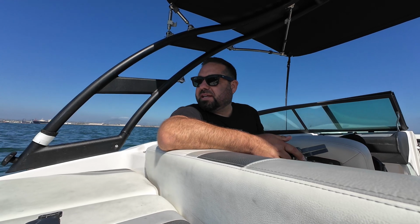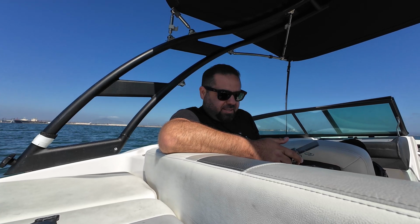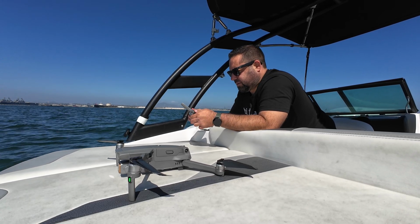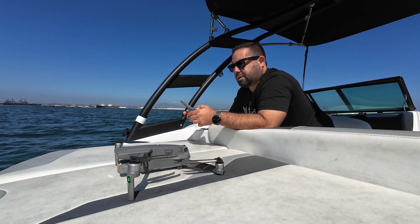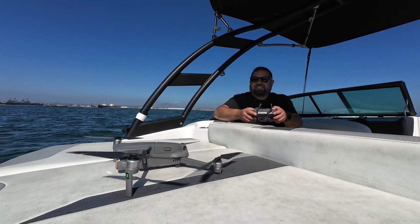I just want to take like one quick shot of the boat or something. I'm pretty sure I can't fly close to downtown, or I don't know, I'll try. I forget how to do this. Was it like the buttons down here? I thought it was like, oh, there it goes. Take off. Oh man, I'm nervous.